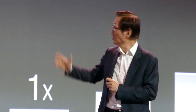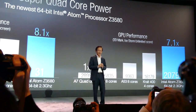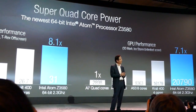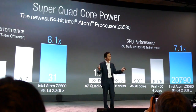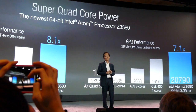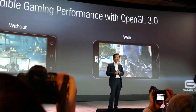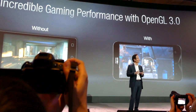Look at this remarkable GPU performance. Again, our Z3580 is still 2 times faster than those so-called Cortex-A53 octa-core processors. Even when compared with top-end processors like the 8974, we still win by a significant margin. Now let's see it in action with OpenGL 3.0. See how seamless and vivid this gaming experience is.